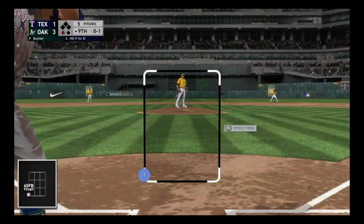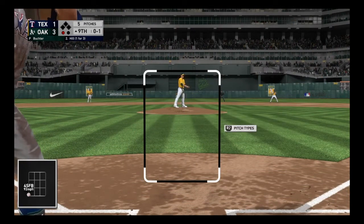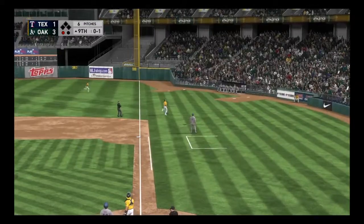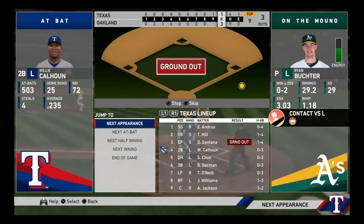You know, you look at this hitter, he doesn't care about being down 0-1. He doesn't care about having 2 strikes with him. He's got the utmost confidence in his ability to work back into the count and get him something over the heart of the plate. Swing, and he pops him up. Olsen has room in foul territory, and he brings it in for the second out.